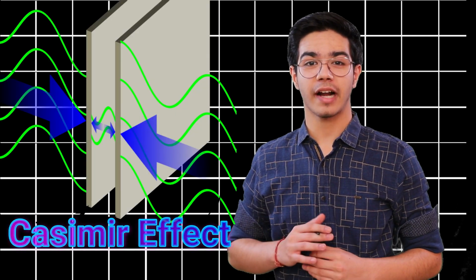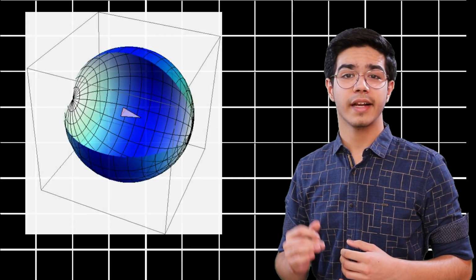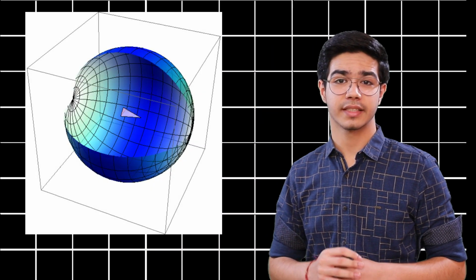To expand space, the negative mass we need is a funny thing involving the Casimir effect. To contract the spacetime, we need an oscillating toroid of superdense QD vacuum field. But why oscillating? Well, oscillating the toroid softens the spacetime, which is actually very stiff, and makes it easier to warp it. Also, it creates a stable bubble in which the craft can sit safely.